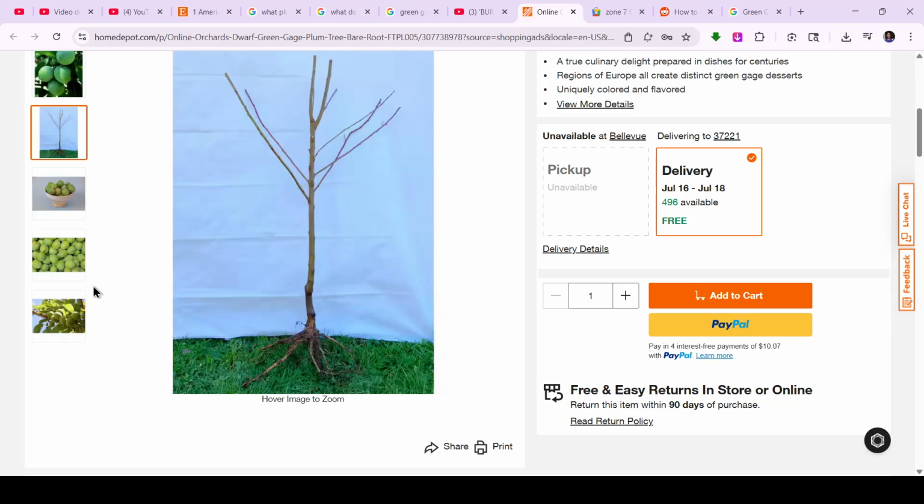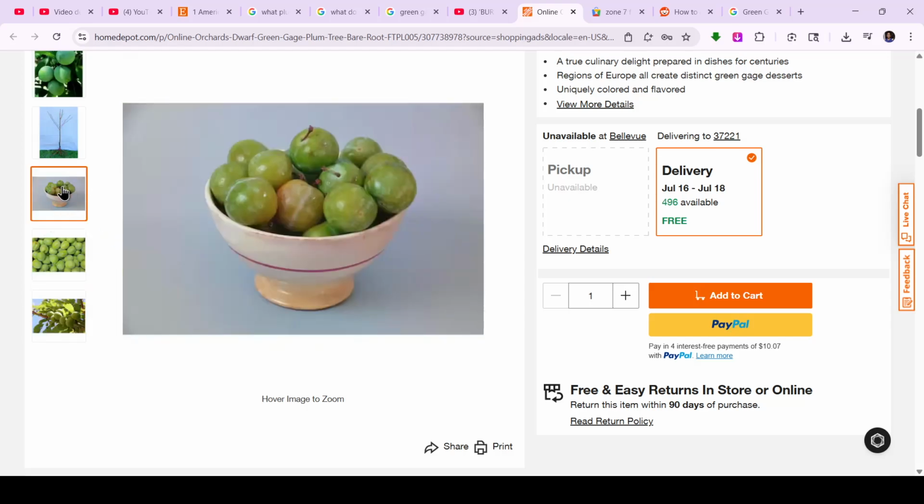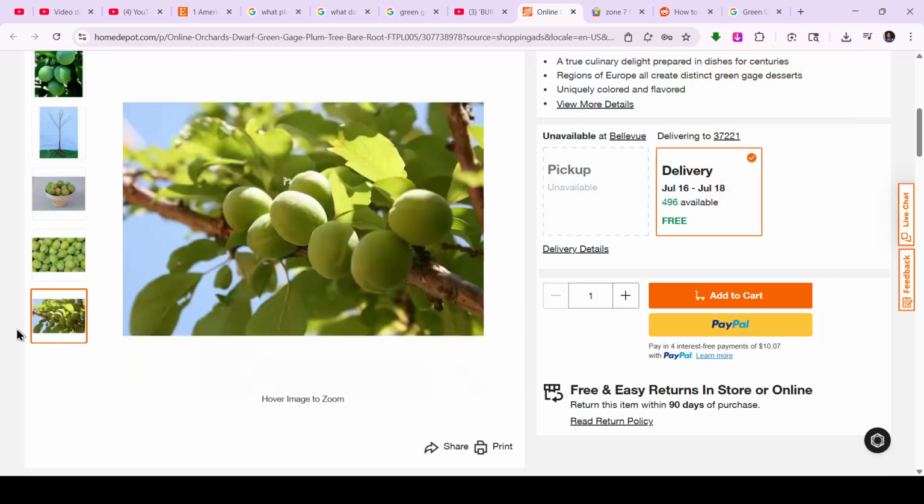But I got the perfect spot for it. I got a big empty container that I was trying to grow lettuce in. It never came up, so it's perfectly sized for it. I think you'll like it in there. Of course, I'm gonna do compost. I'm gonna be honest, I'm gonna spoil this plant. I'm gonna do a special compost for it, fertilizer for it, and all that, because it wasn't cheap for a plant, and I want those big green plums.